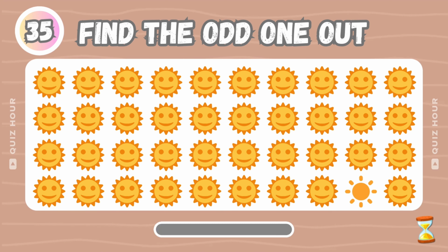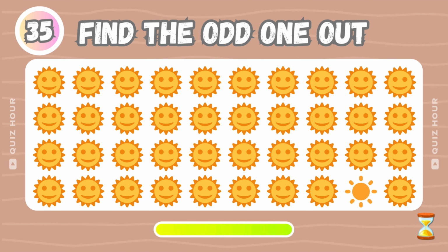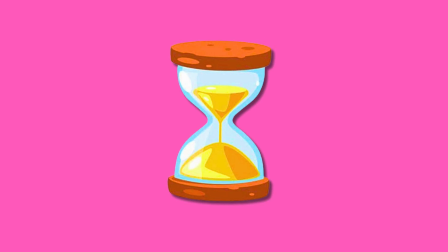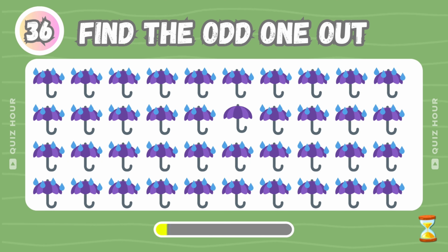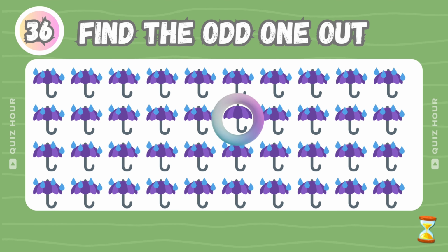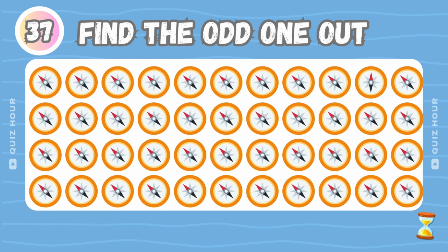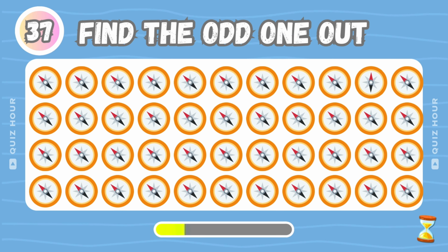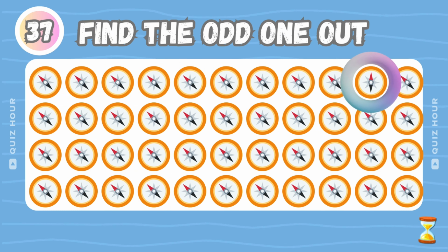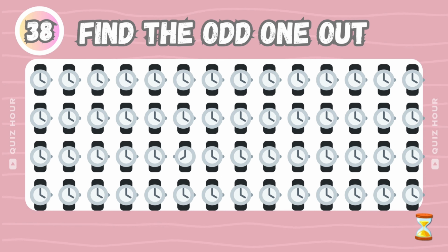Find the sun that is different from the others. Can you find the odd one out? It's this one. Spot the odd one out.